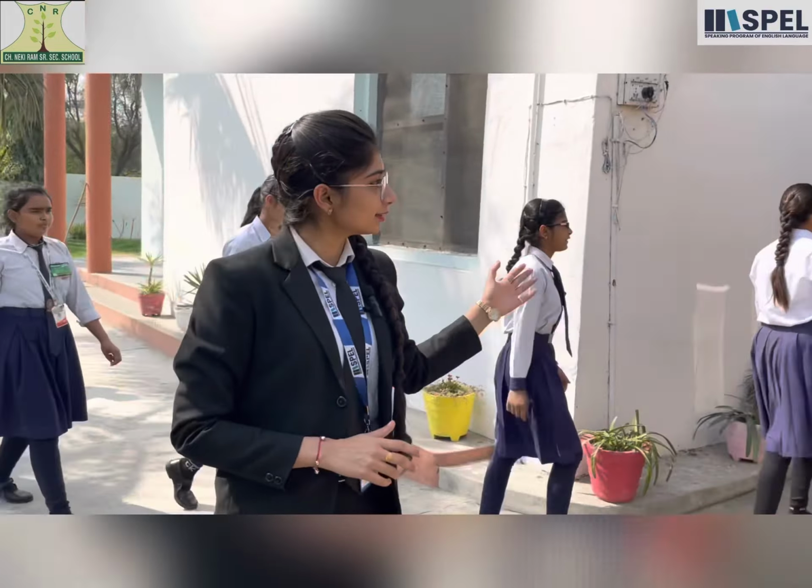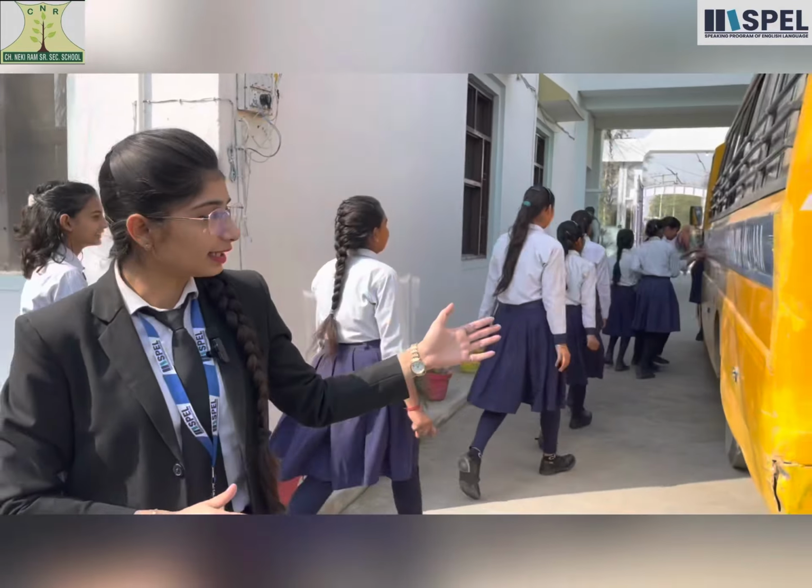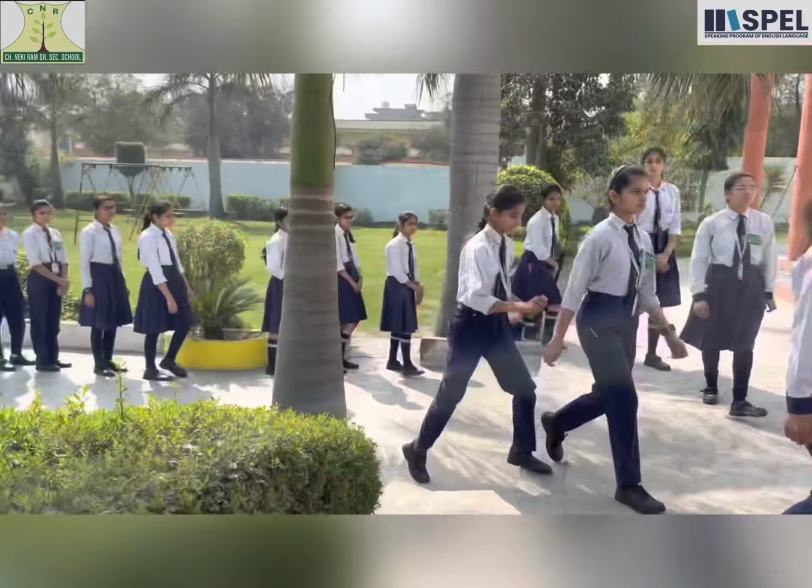Today we are going to explore a sugar mill, and these are the students. They are sitting in the bus and going to explore the sugar mill.